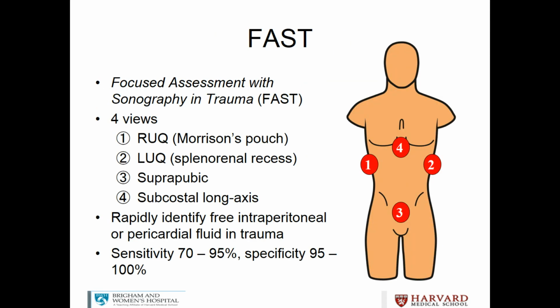So the exam that really is the best for this is the FAST exam. The FAST exam is the focused assessment with sonography and trauma. So this is the exam that is done in all acute major trauma facilities that receive patients that have suffered a major trauma.